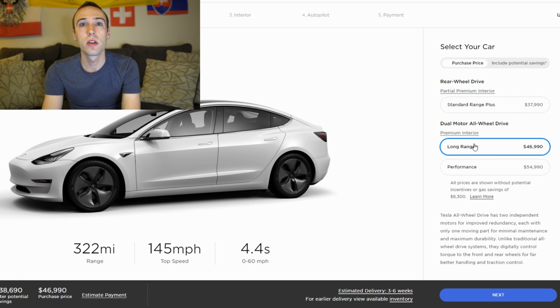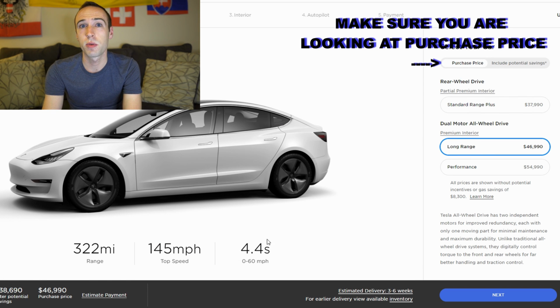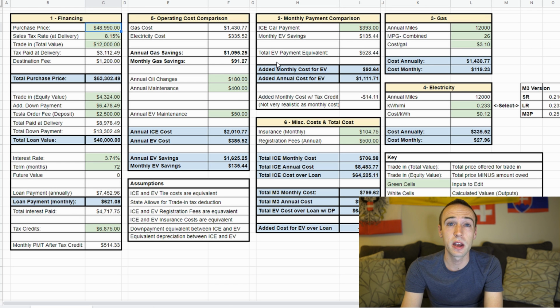So the first thing you're going to want to do is go on Tesla's website and find the purchase price of the car you're looking at. So let's say we want to see the cost of this one, which is $46,990. So for sales tax rate, that's something that you can Google based on your state, city, county, and you can just put in here. Mine is 8.15%, so we'll just leave that for now.